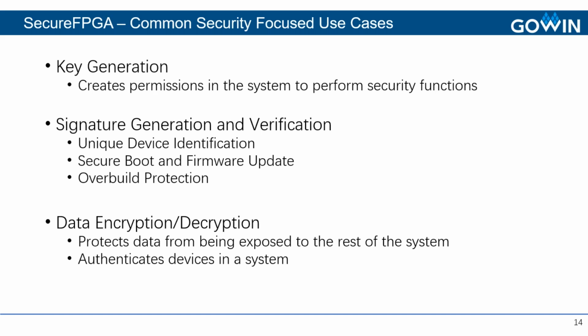So first is key generation, which is essential for enabling permissions within a given system to perform various security functions. The second is being able to generate and verify signatures. Signatures can be used for a variety of security checks, including device identification, firmware checking, and device anti-cloning. The third is encryption and decryption, which essentially protects your data.